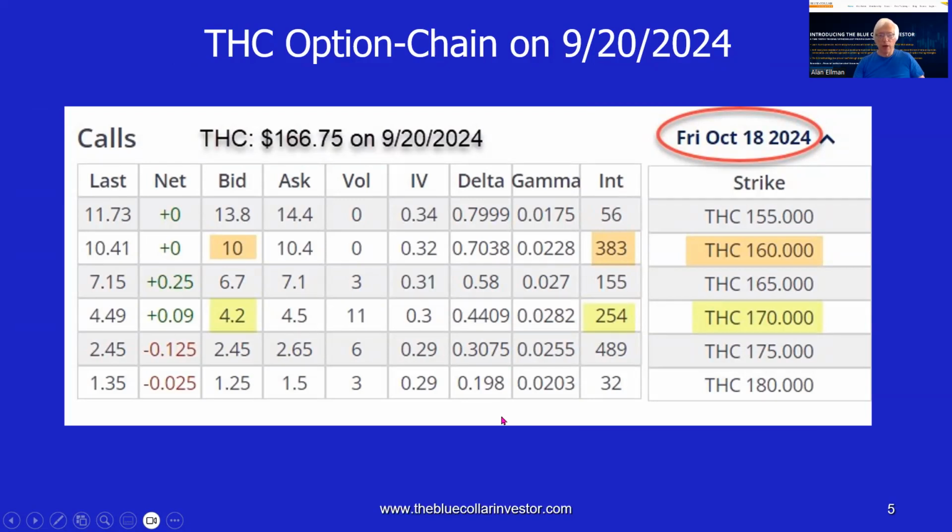At the time that we're deciding whether or not we're going to use THC in our portfolio, and this screenshot was taken on September 20th, 24, THC was trading at 166.75. So we could look at an in-the-money 160 strike, a defensive approach, or an out-of-the-money 170 strike, a more aggressive approach. And you can see here that at the time, it will change a little bit when we're actually ready to trade, the 160 in-the-money strike had a bid price of $10. And the out-of-the-money 170 had a bid price of $4.20.